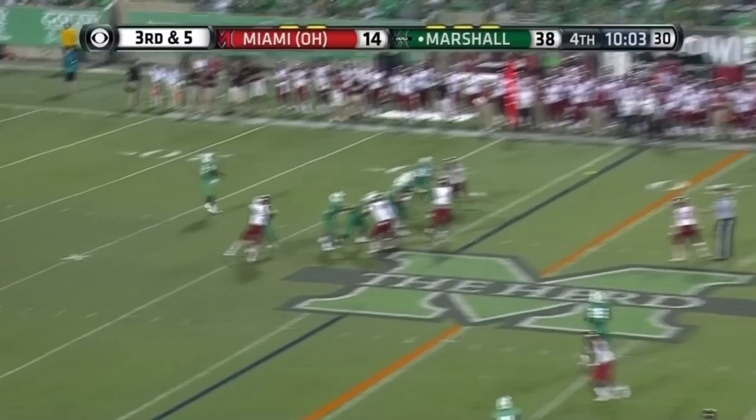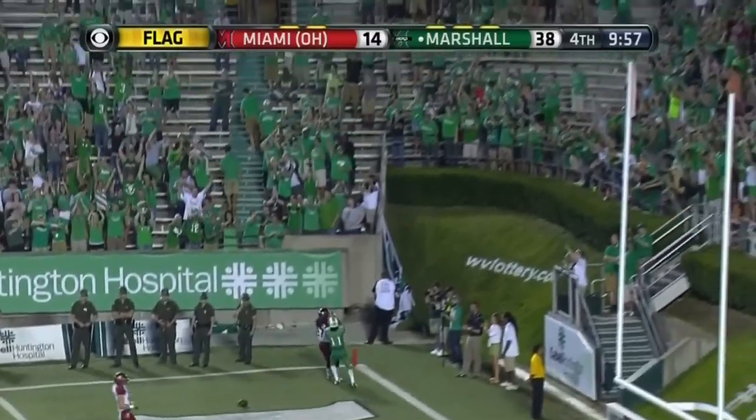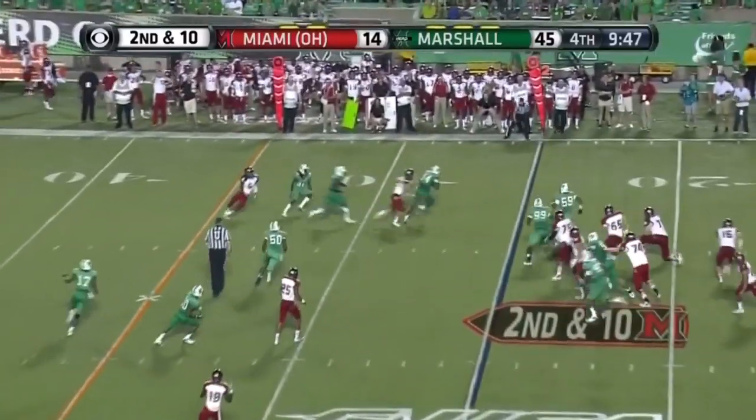Miami jumps. Free play for Kato. He's going long. Got Shuler. No, he's got Smith in the end zone. Touchdown. He's over 500 yards offense. You just kind of let your left. Picked.